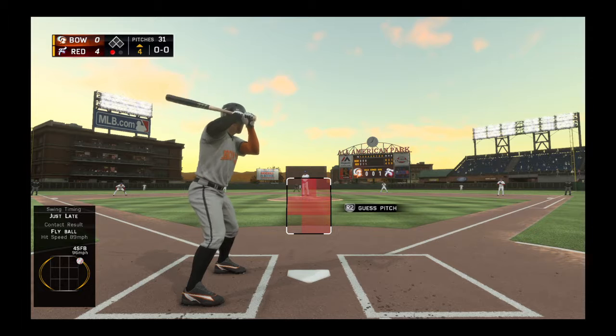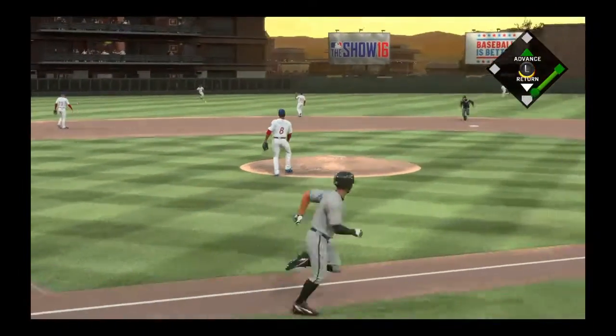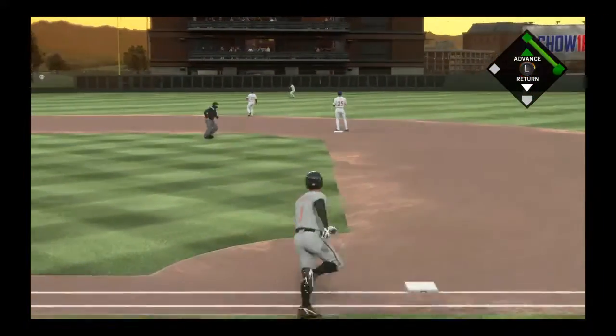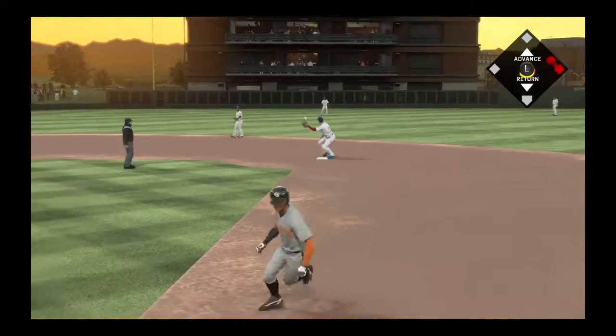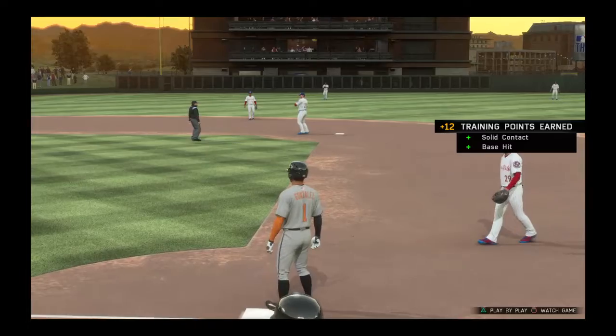Number 1 will dig in. 0 for 1 here in this one. Line drive to left. A screaming base hit here, his first of the night. Well, you talk about being confident.